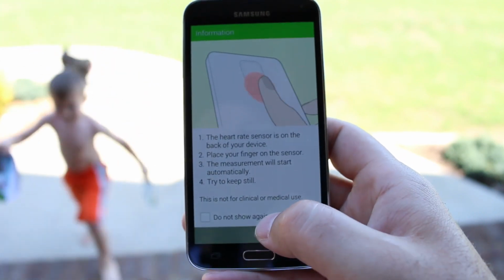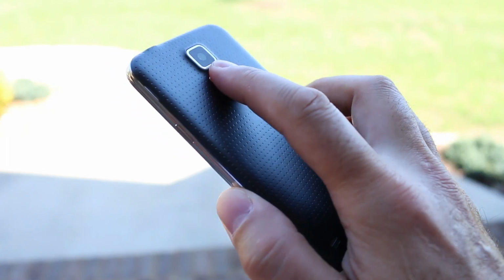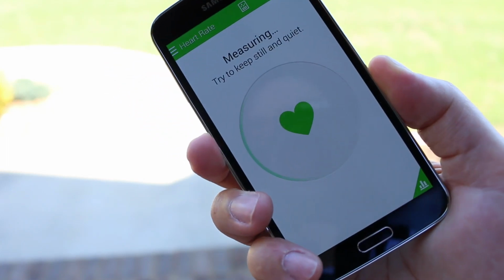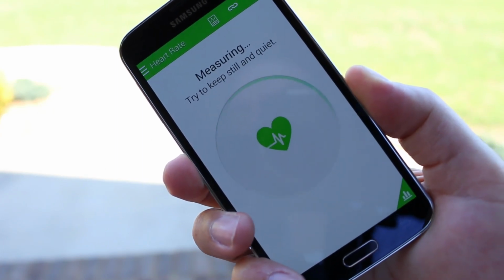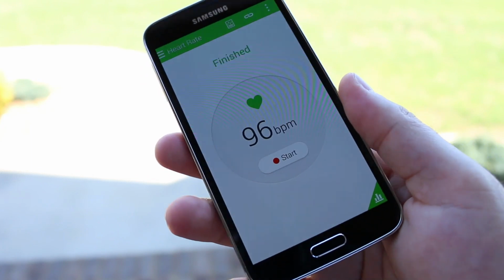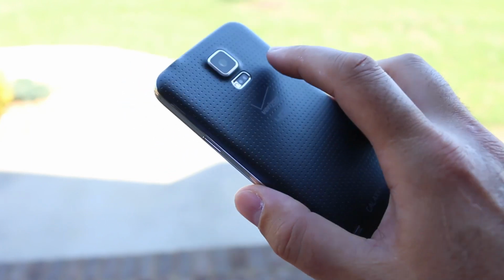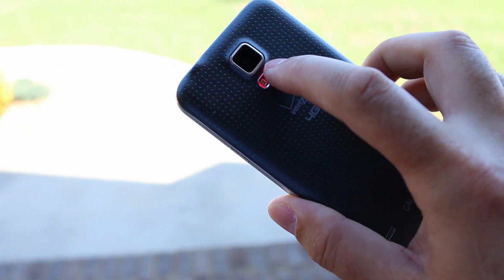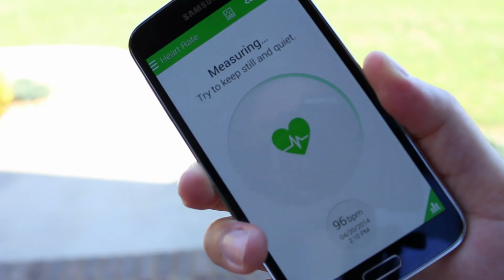Here we're going to take a look at what I would consider sort of a gimmick. And Samsung's known for putting gimmicks in their phones, like their AirView and a lot of those things. So here's the heart rate monitor. Now the problem with this heart rate monitor that I see: place your finger on the sensor and then read the screen here. Try to keep still and quiet.